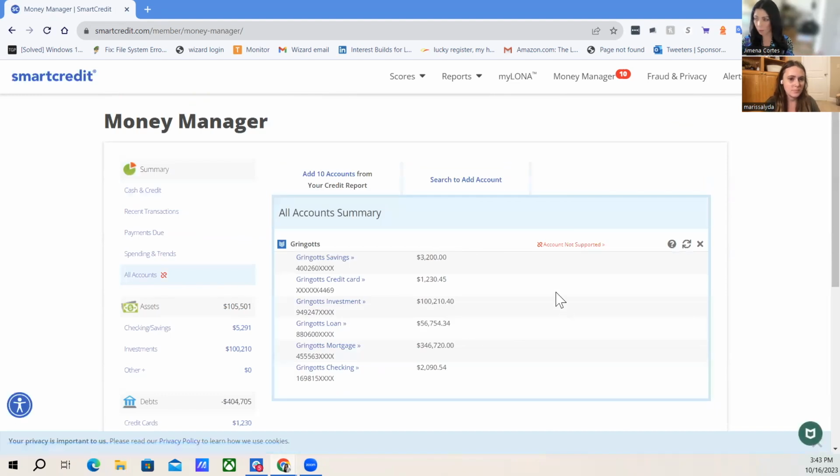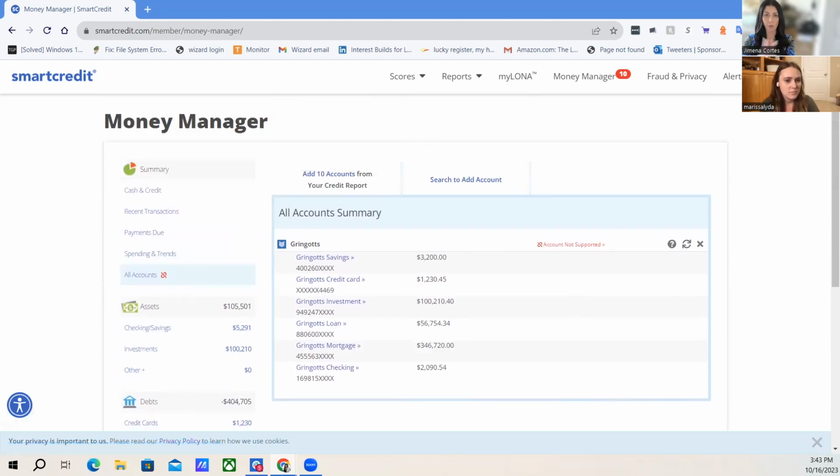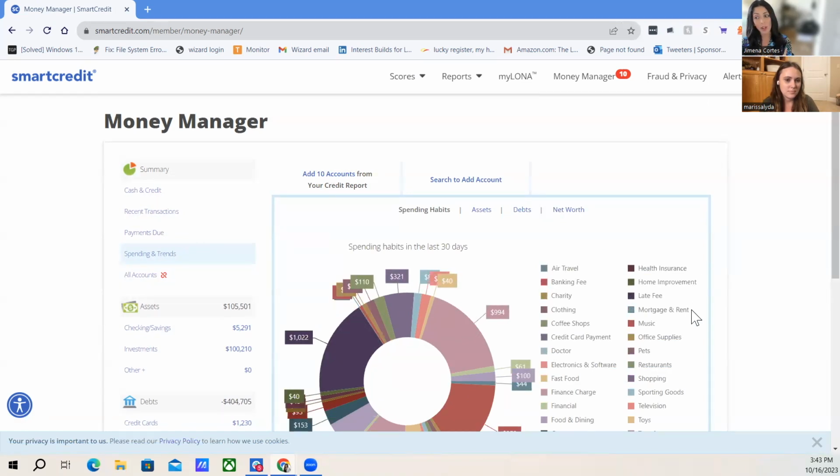It's a very simple tool. What you can do is connect all your checking accounts, savings, investments, credit cards, loans. Not only can you get a really clear picture of your finances, it'll tell you when payments are due. So you'll get emails, that way you don't get late on your payments again, hopefully. And it's got some really cool reports about your spending trends, where your money is going.